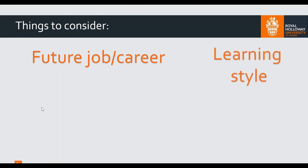There we go. Learning style. So how do you like to learn? Do you like learning in a classroom, or are you someone who's a bit more hands-on? Assessment. So do you mind exams, or is coursework more your thing? I don't think anyone necessarily loves doing exams, but are you okay with them, or do you prefer much more hands-on vocational types of assessment?